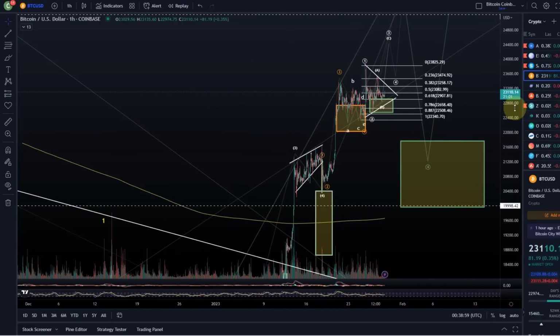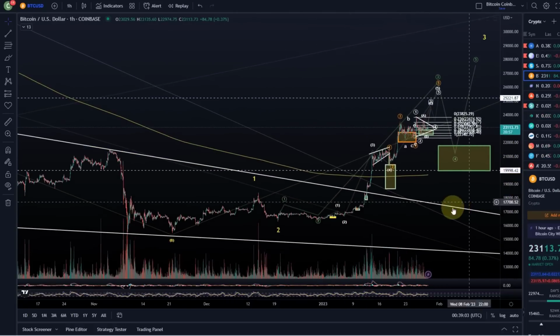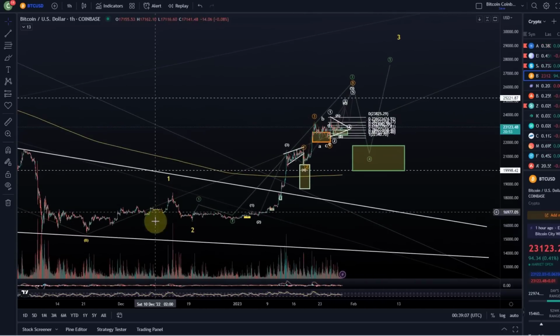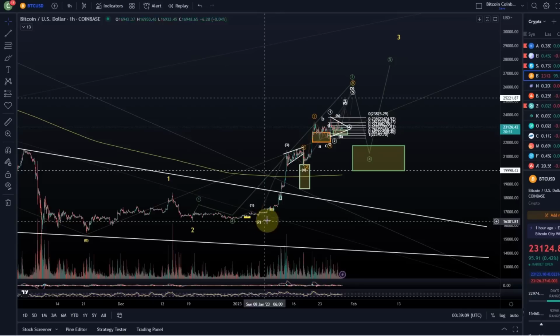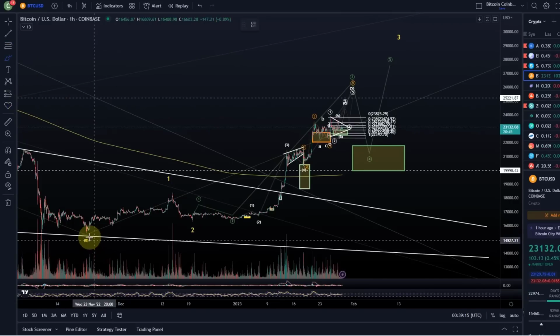Yeah, it's a bit boring. But also I wanted to explain once more that there is another pattern. We talked about that yesterday, another way of counting this. That would be basically an alternative count. Yeah, this is currently what I'm following mainly, but there is also an alternative count.